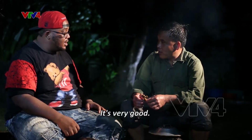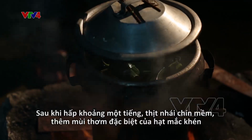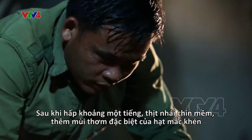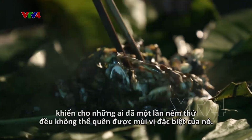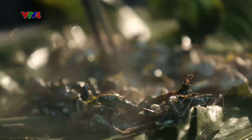Ngon, huh? Tuyệt vời, ngon lắm. After steaming for about an hour, the frogs are well cooked with the special aroma of the makhan seeds. No one who takes these steamed frogs can forget this special flavor.